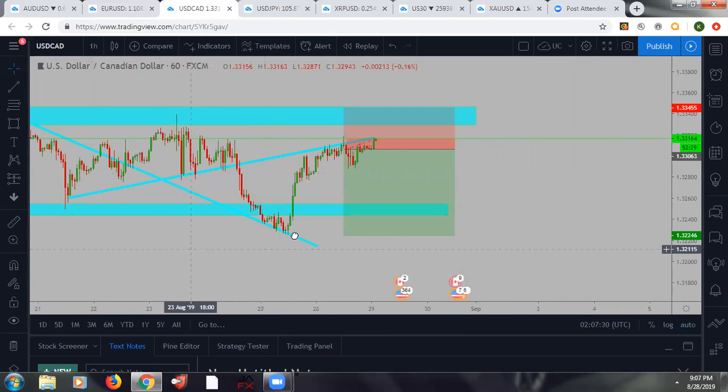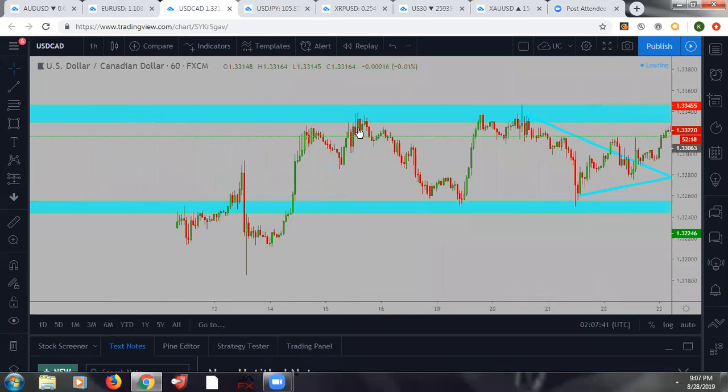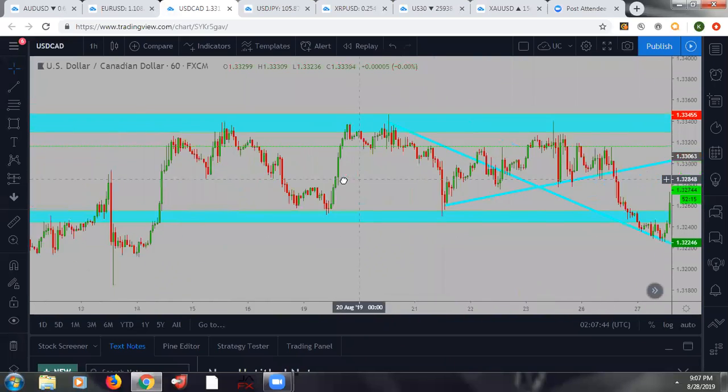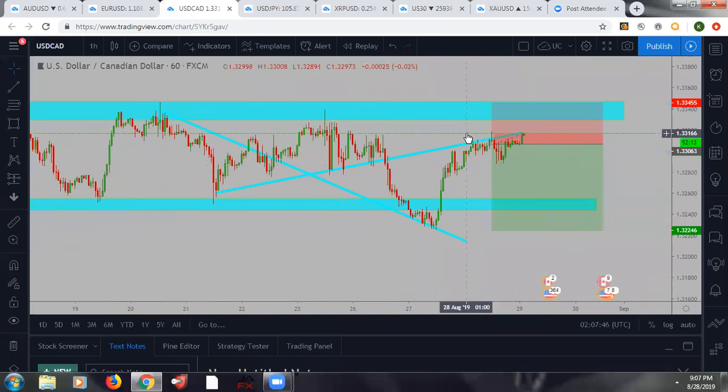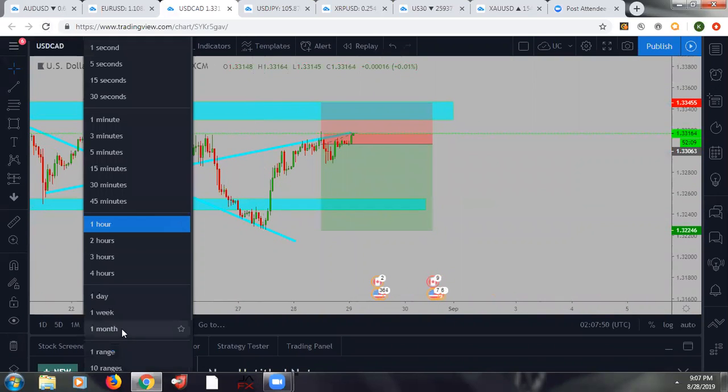And I emphasize that a lot because I don't want people who are barely starting to trade to get into UCAD because it moves drastically. More often than not, it'll take you out of your trade before it actually reaches your TP because of those giant spikes, where it generally hits your stop loss or your TP sooner than expected. So when it comes down to UCAD, we look at the month.